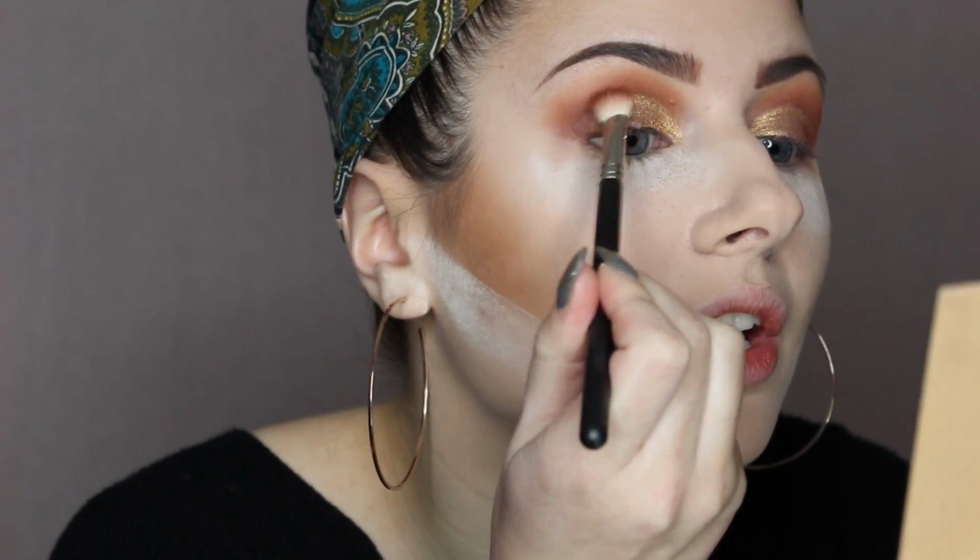I barely touched my eyelid. This shadow did not come here to play games. I want to do so many looks with this palette. You guys, if you have suggestions on looks you want to see, hit a girl up because I will do them. Back in with this blending brush.